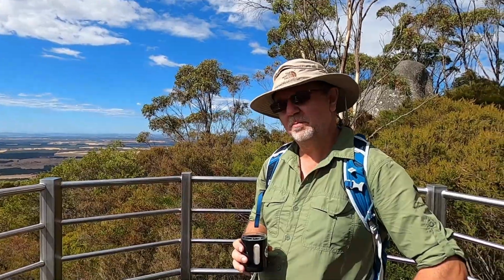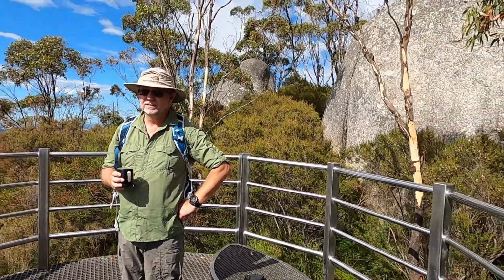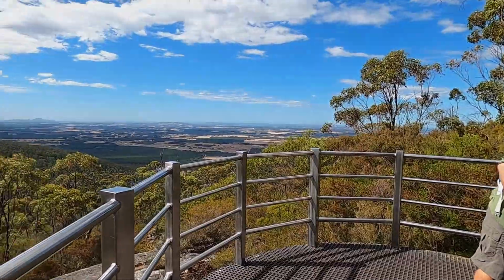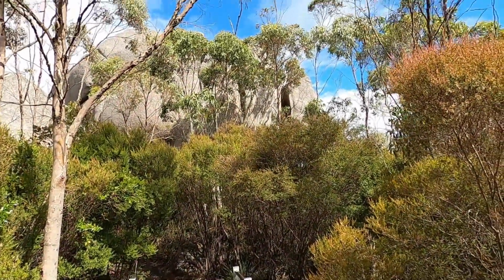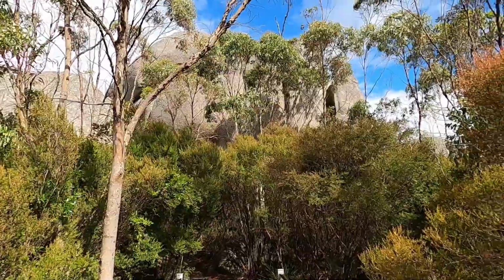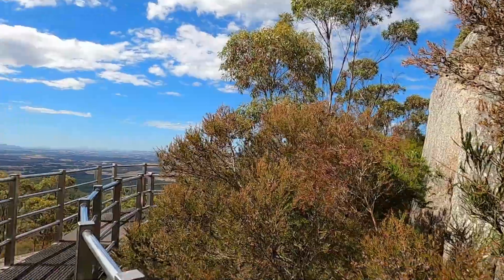Yeah, we've come down to this lower platform and we've found this nice seat, so we've decided to finish our cup of tea down here. Lovely views. So I'm on the lower walkway. That's the upper one up there. I don't think this lower one was here when we came before.